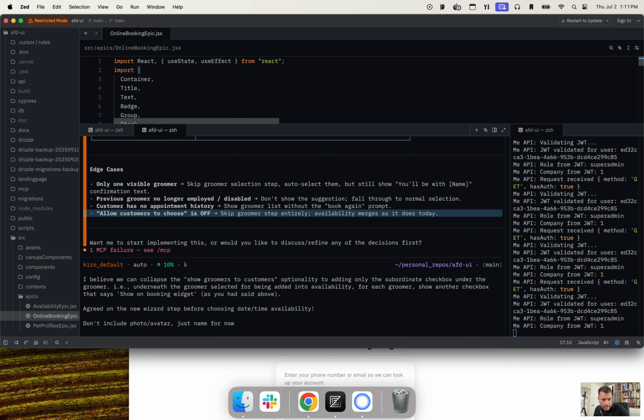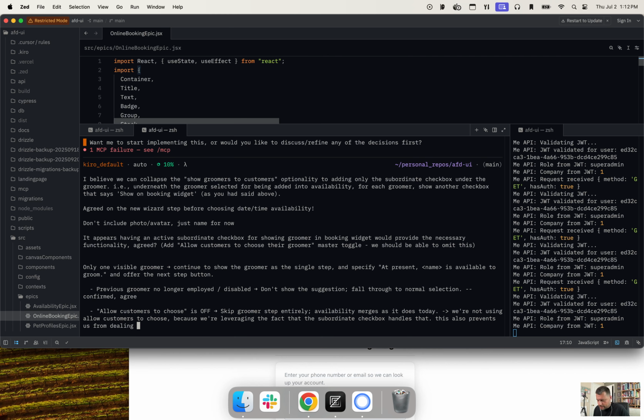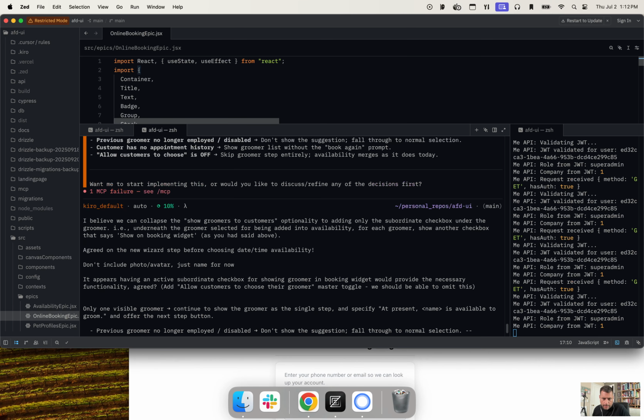But I think there's another case that not having this checkbox might stop us from having to deal with, and that is we are not using allow customers to choose because we're leveraging the fact that the subordinate checkbox handles that. Also, I usually add as much context and reasoning as I can in order to prevent ambiguity and more dithering back and forth. So this also prevents us from dealing with the case that someone chooses this but doesn't select any actual groomers. Display.